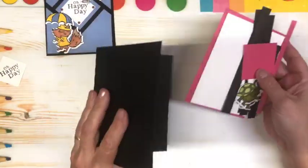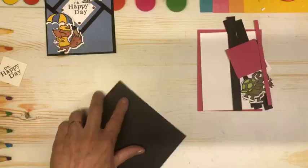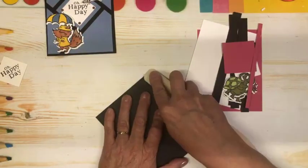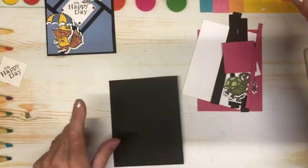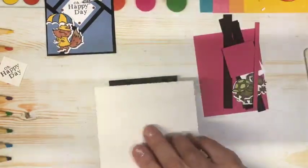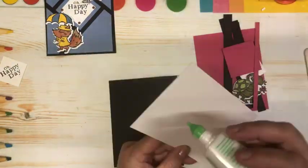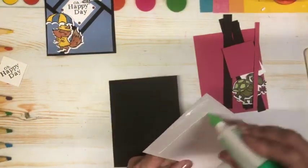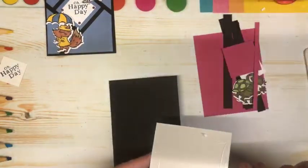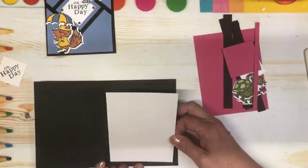And there we have it. That is card number 1. All right, card number 2. Let's see if I can be a little more successful with this one. We're going to try something totally crazy, something I've never seen done before. And that's just because I like to try new things.